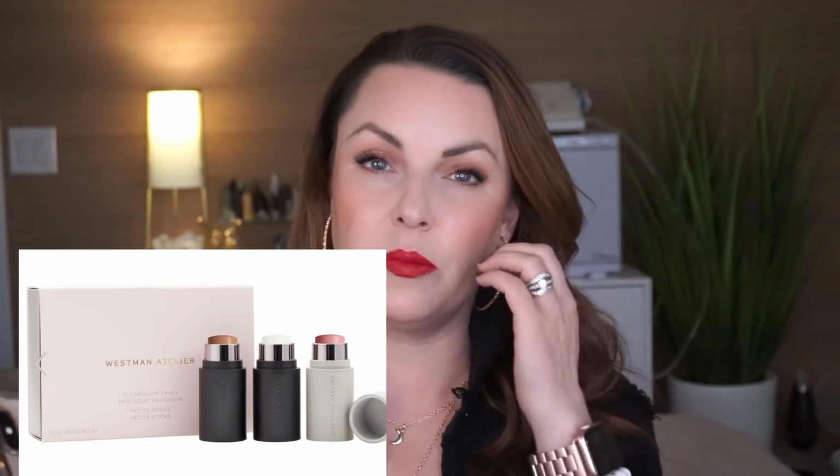And a lot of brands are doing this. Another one that I absolutely love is Westman Atelier. These are all a little bit higher end. Of course, they have some that aren't as high end, but mini Petite Sticks Clean has a highlighter, a bronzer, and a blush. They're so cute. But listen, it's only $78. Yes, that's expensive, but you get 3 products from Westman Atelier. I have all 3 of those products, and that is well over $250 worth of product.